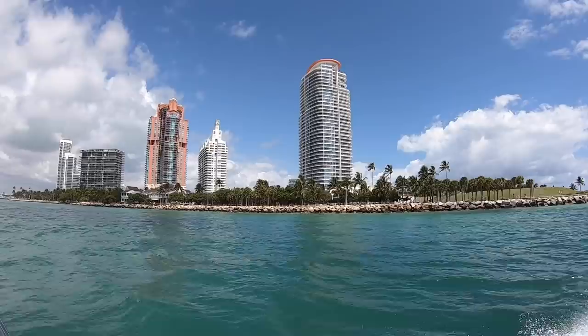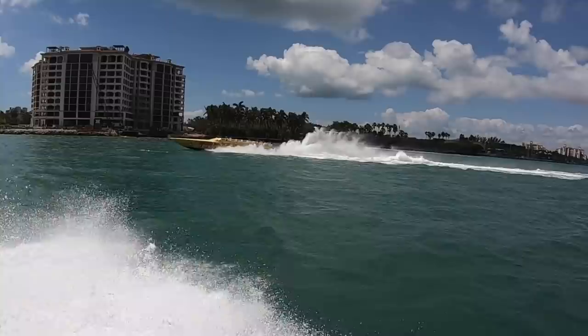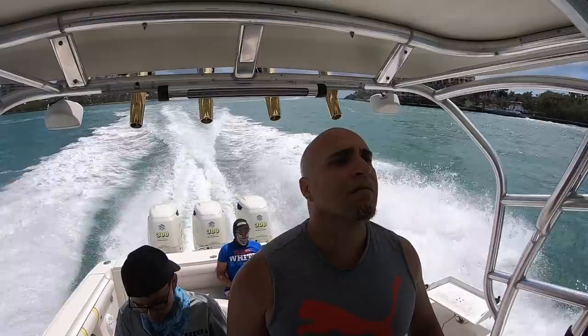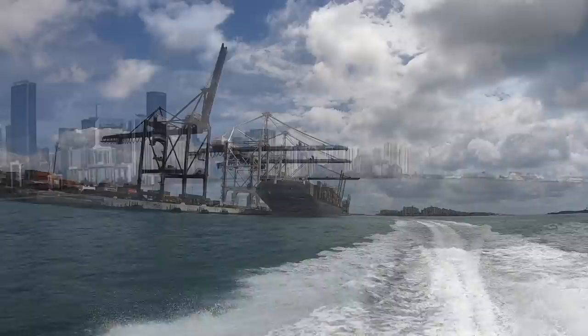Coming in through the Port of Miami, where South Beach is located to the north, and the cruise ships come out. Here we have beautiful downtown Miami.